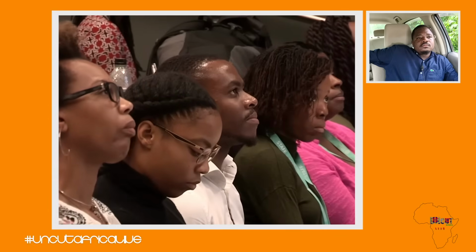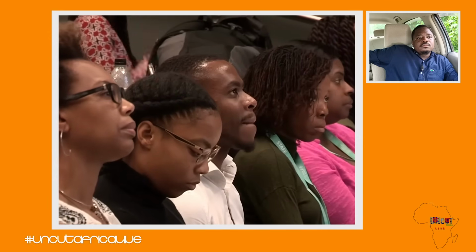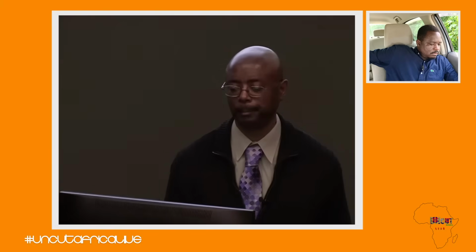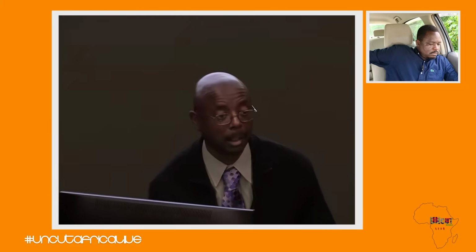All right, now the city of Seville in Spain, the African capital in Spain, was a fine city of famous gardens, squares, and a suspension bridge. It had good streets lined with magnificent buildings and spacious houses. The courtyards were planted with trees that bore oranges, lemons, and other fruits. And they had a population of perhaps 500,000 people. All right, that's there right now. We feeling that?